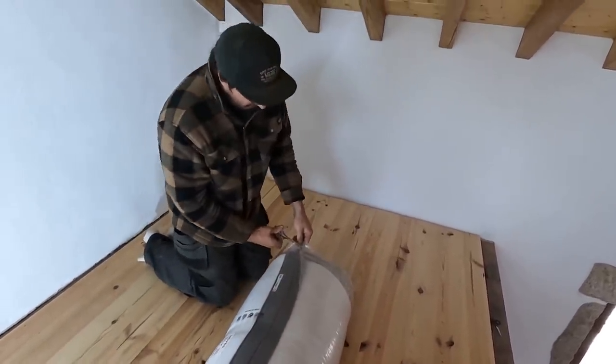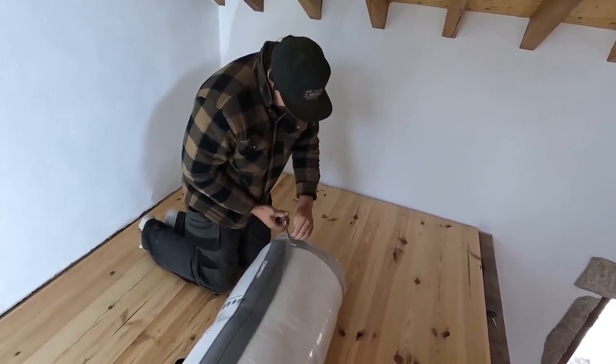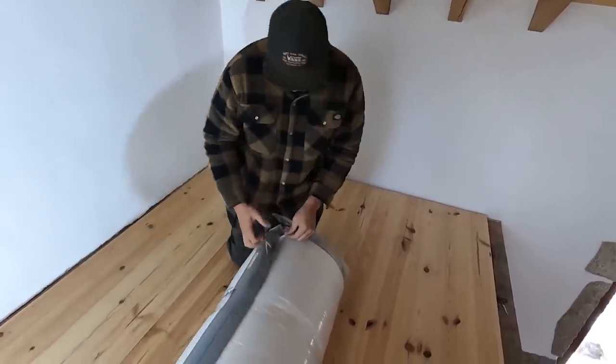Cut the mattress in half. Those scissors are not as sharp as they used to be.